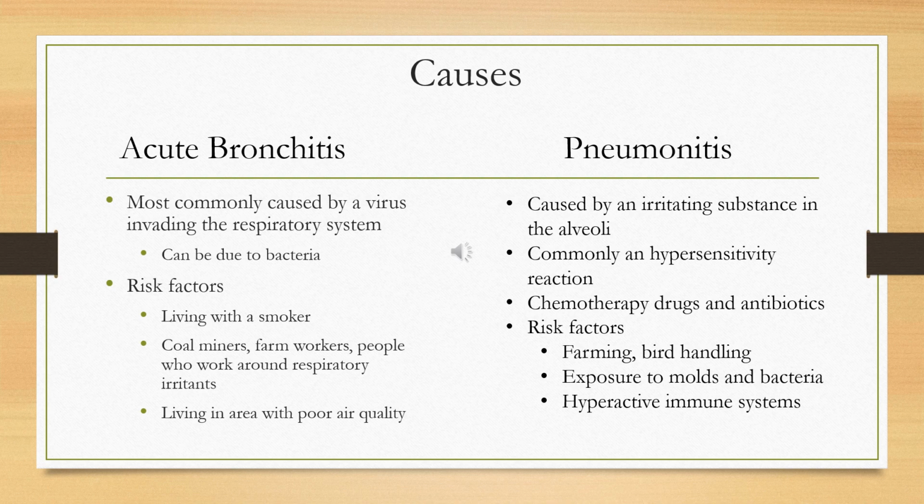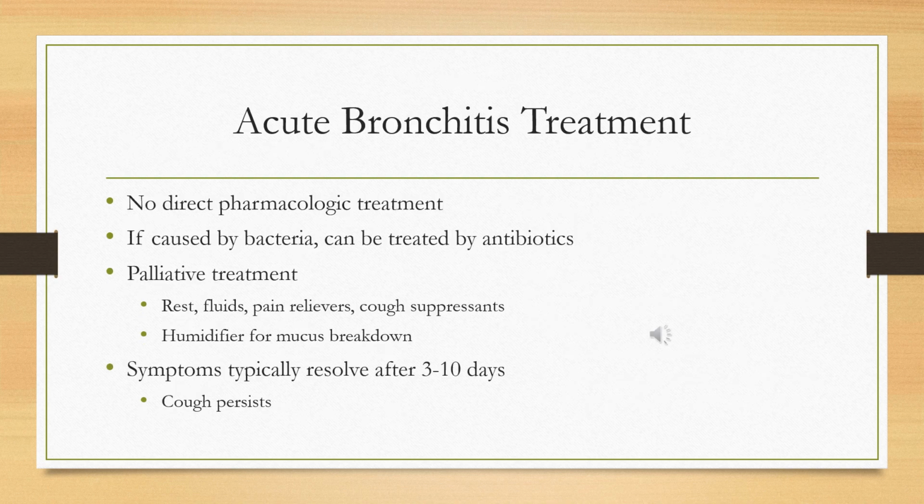Pneumonitis is due to... So, in order to treat acute bronchitis, there's no pharmacological treatment to directly treat it unless it's caused by bacteria. You can use antibiotics to get down that inflammation. Really, what you want to do is treat the.